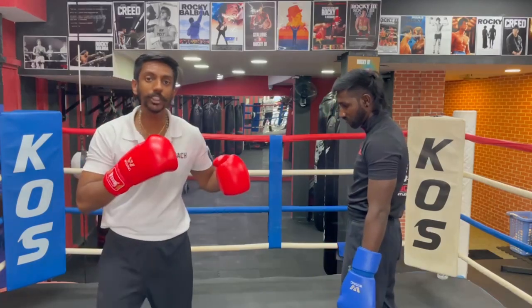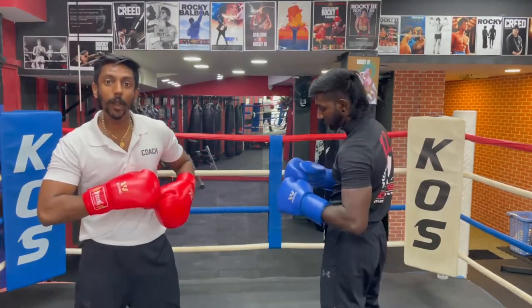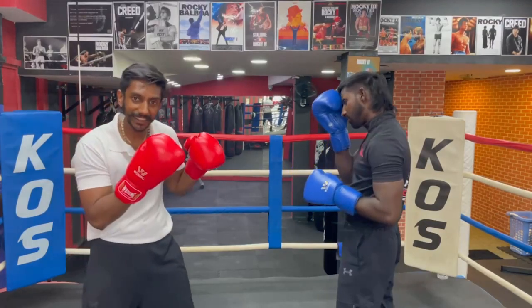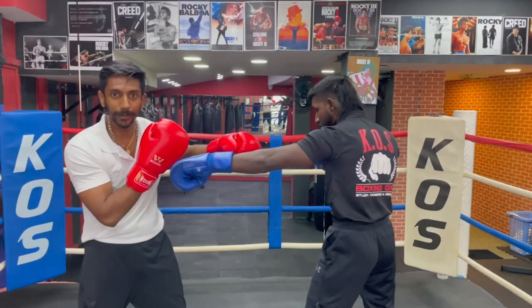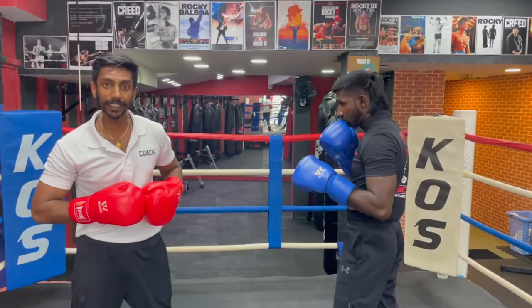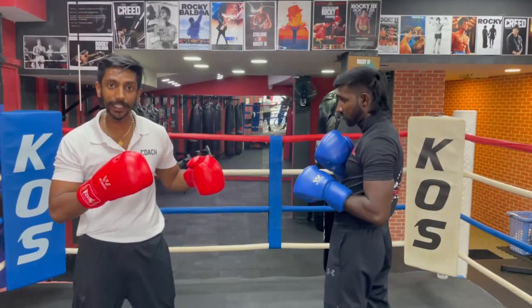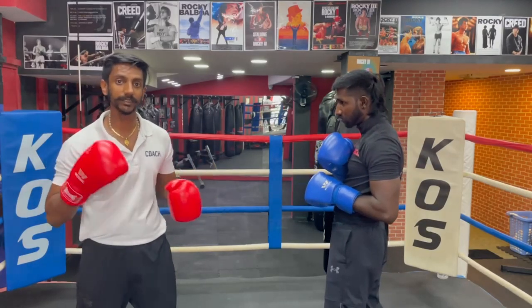Alright guys, so there are pros and cons for this style. The pro is you're very, very safe like I mentioned earlier, but the con might be that you're restricted when you're blocking the punch, so you might not be able to counter back. You can only finish blocking and then throw back your punch, unlike the other styles we're going to cover later on. But it's still one of the safer ones, so if you're someone new to sparring, try the high guard style first.